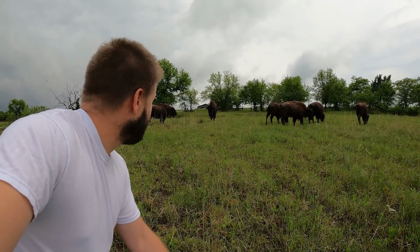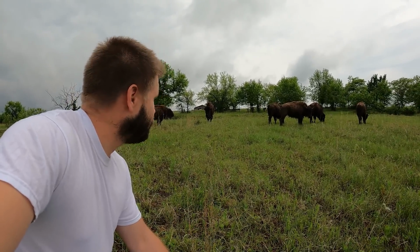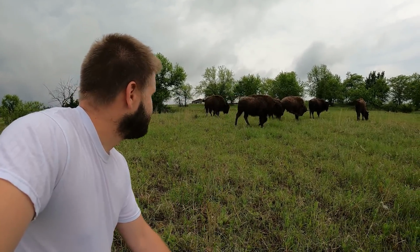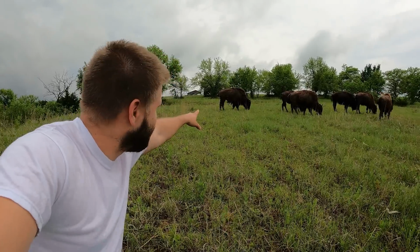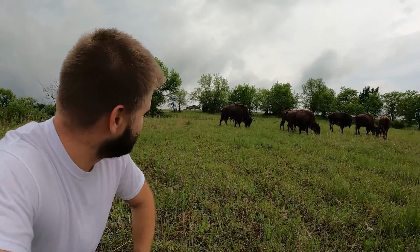But they're all doing really well. They seem to be actually putting on a little bit of weight. So they're getting some nutrients from the grass. And very mangy looking, especially the bull. You can see all his hair just hanging down from his belly and his mane.